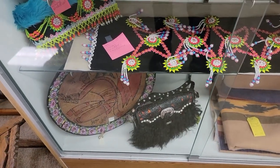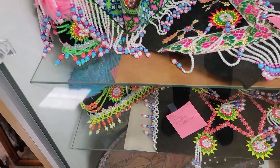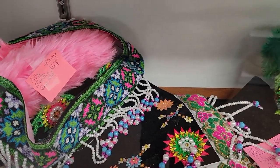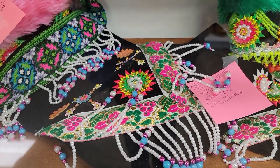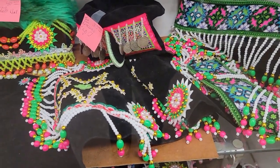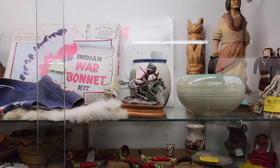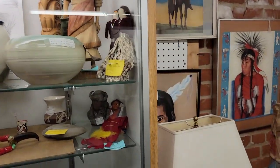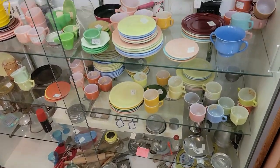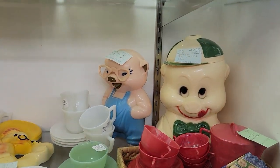Wow, look at all this beautiful Hmong costume, beaded costume pieces. Wow, that's just so much work. Hats and belts. I think mostly hats, probably. Ah, so colorful, huh? A lot of Native American pieces in here. In this area, there's lots and lots of toy dishes. Lots from plastic.